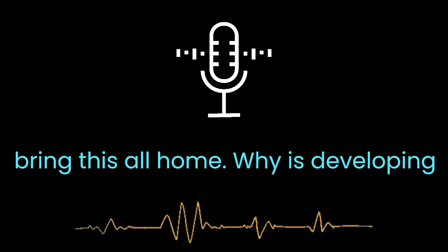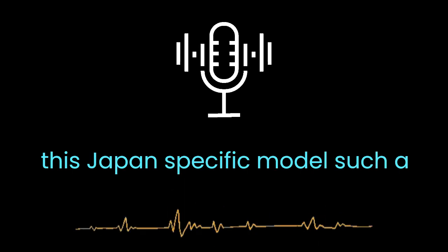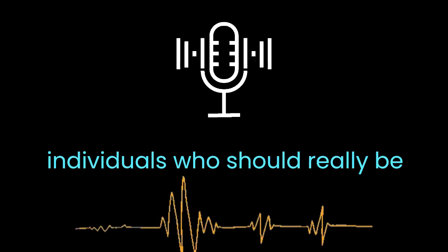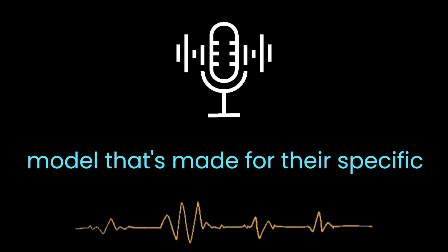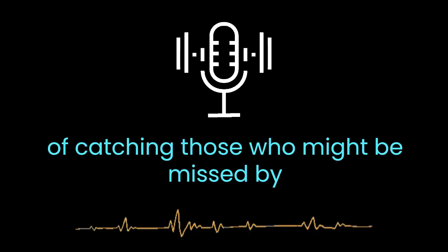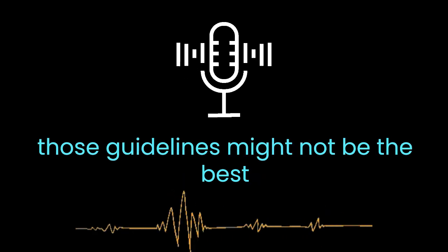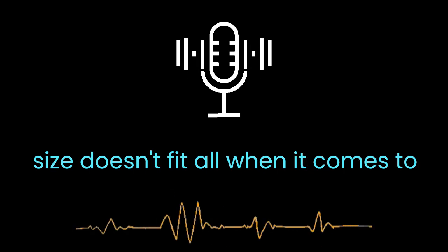So let's bring this all home. Why is developing this Japan-specific model such a big deal for people in Japan? Well, it all comes down to identifying those individuals who should really be considered for testing. By using a model that's made for their specific population, we have a better chance of catching those who might be missed by the more general international criteria. And as we talked about before, those guidelines might not be the best fit for everyone in Japan. Exactly. One size doesn't fit all when it comes to genetics.